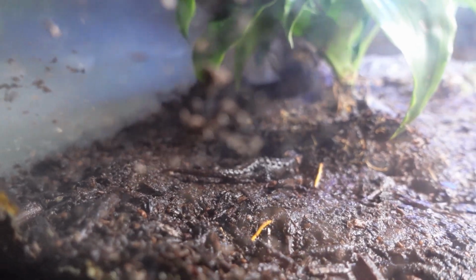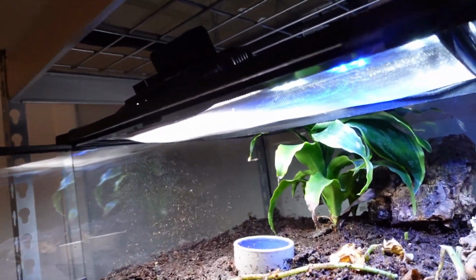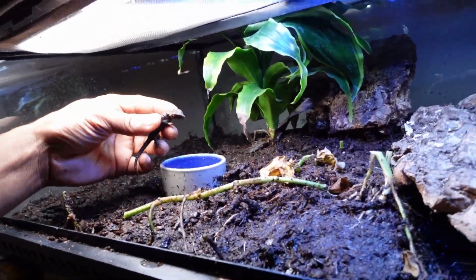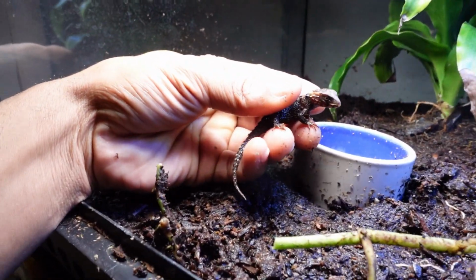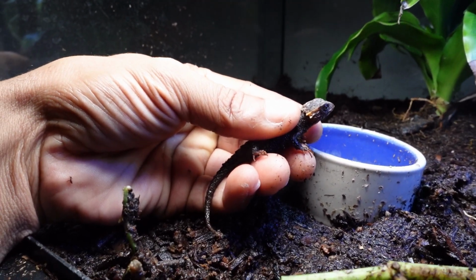Uh-oh, we got a new little baby. It was sitting right there in front of us. Hold up, let me get in here, y'all. He's sitting right there. I can't see him from over here. Oh, I see you. You were under daddy. Here, guys, we got a new baby.